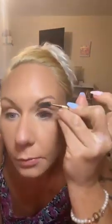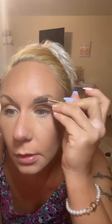I use a lash growth serum on my lashes, and it has helped my lashes grow a lot. I think I should put it in my eyebrows and see if it'll help my eyebrows grow or fill in. I only pluck the stray hairs down here. They just don't grow anymore.